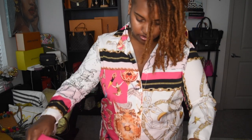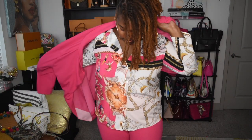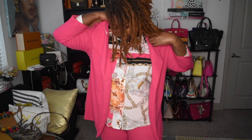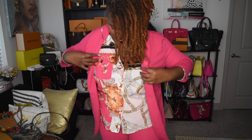All right, ladies, so this one, I love this. Watch how I put this little outfit together. This is called the Plus Scarf Print Oversized Shirt. I got this in the color pink, size US 12. And y'all, just look how I put together this outfit. I got this little two-piece suit from SHEIN over a year ago. And I was like, I don't know when I'm gonna wear it, but I'm gonna wear it one day.